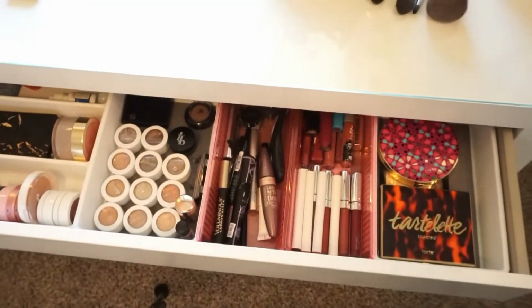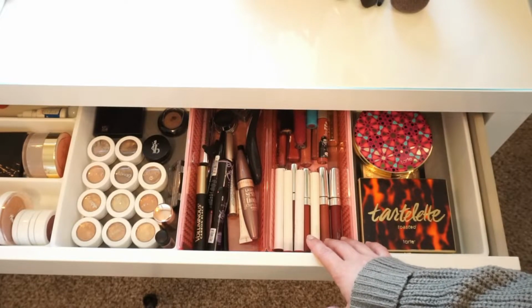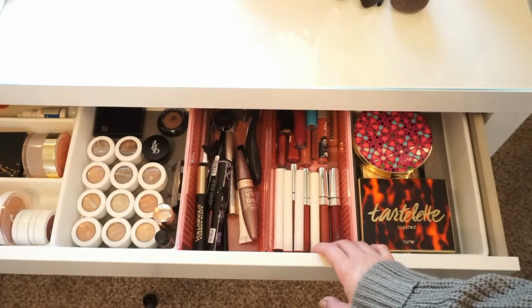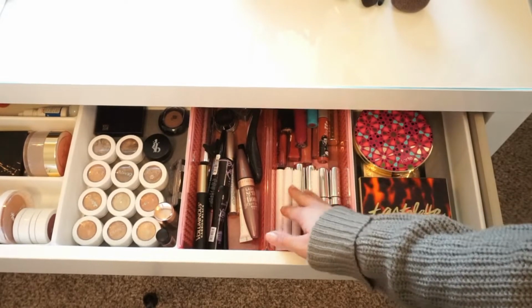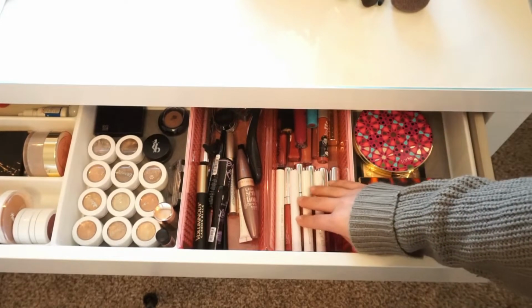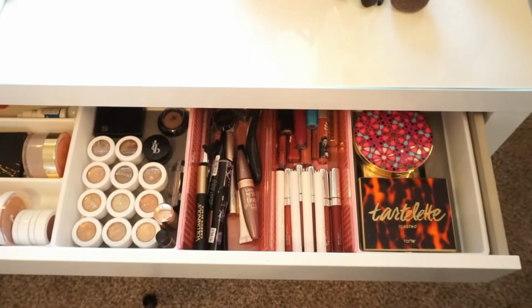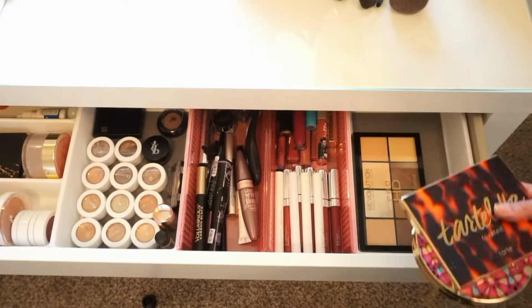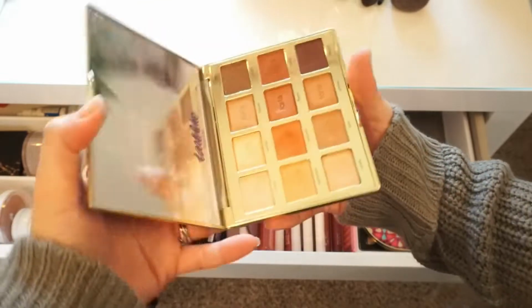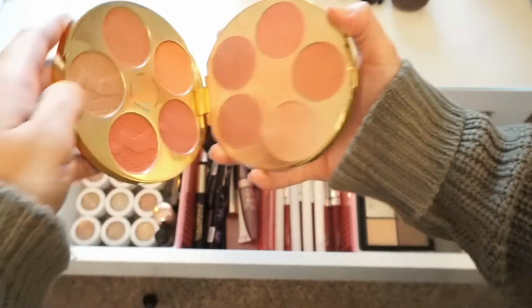The lipsticks, I struggled. I was really trying to declutter some here. I know you've saw me swatch them. They all probably look the exact same to you, but I love them all, and I can't figure out which ones I want to get rid of versus keeping, so they pretty much all stayed. I just got rid of those two little lip glosses that I showed you. And then this drawer pretty much always stays the same as well, just my contouring palette, my Tartelette Toasted palette, really nice colors for fall, and my Tarte blush palette.